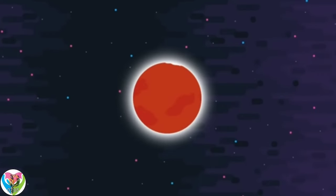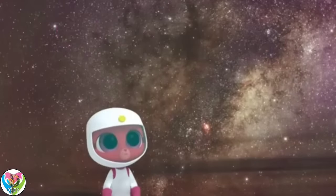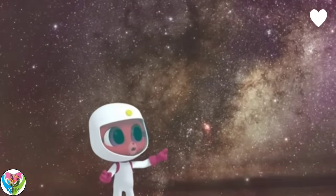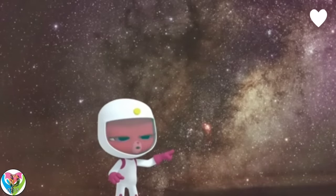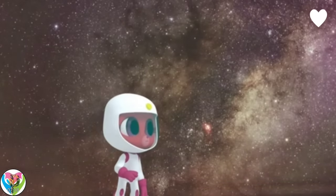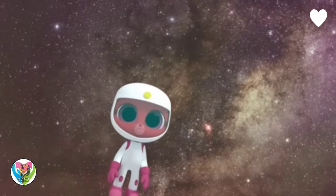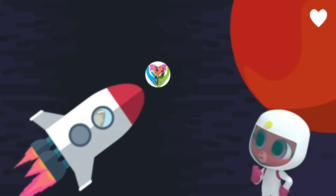Mars is the fourth planet from the sun. So many stars. Wait a minute. What's that? It looks like a red dot. That's the planet Mars. It's red because it's covered in iron oxide, or rust. I wonder what I'd find on Mars.